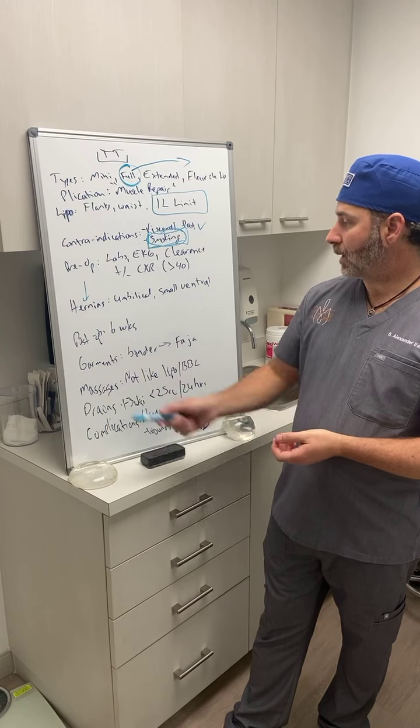Thank you. Okay. Garments. So we start off with an abdominal binder. Just kind of this little white thing that wraps around you. You're going to use that while the drains are in place. Once we remove both drains, then you can switch to your faja type garments.